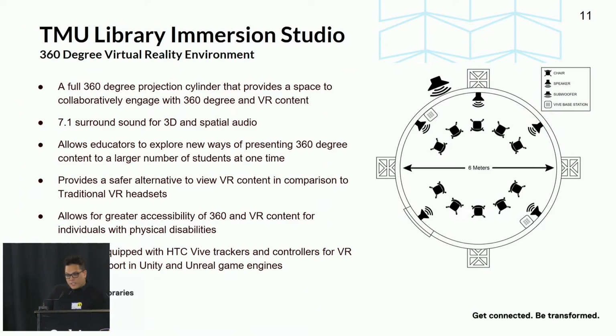But the main thing that I want to talk about, and get a little bit more into detail about, is, as I mentioned before, our VR environment. So I'm just going to briefly go through the capabilities it has, but then I'm going to show some videos about what it actually looks like on the inside.